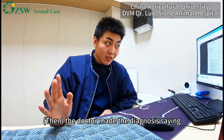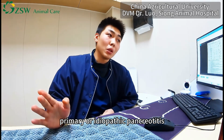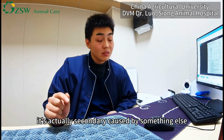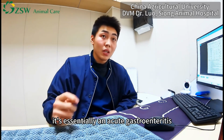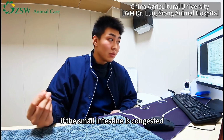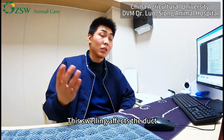The doctor made the diagnosis saying, "This is pancreatitis." But this isn't really primary or idiopathic pancreatitis, it's actually secondary, caused by something else. It's essentially an acute gastroenteritis, which can involve bacteria or other factors. If the small intestine is congested, the duodenum swells. This swelling affects the duct.